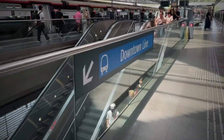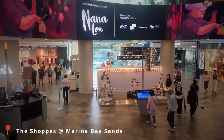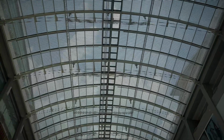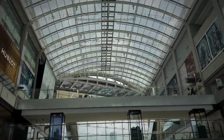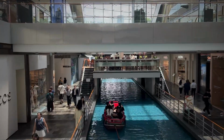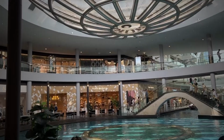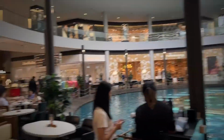To the downtown line. Before we went to the gardens, we did have to buy a couple of things, so we found the nearest shopping center, which had water and like little boats in it. It was super cute. So we did a little bit of exploring here before we continued on.